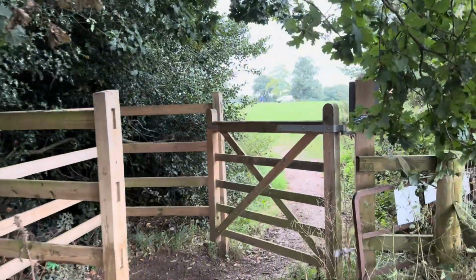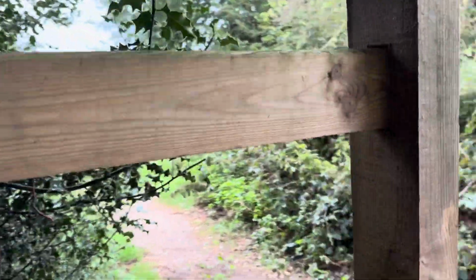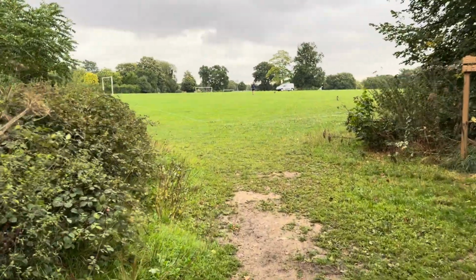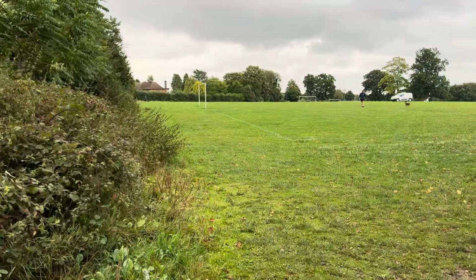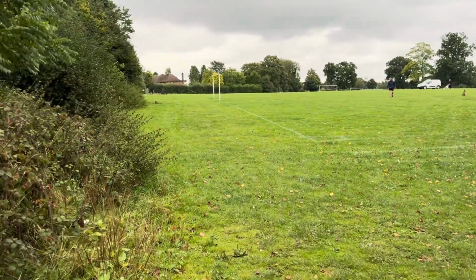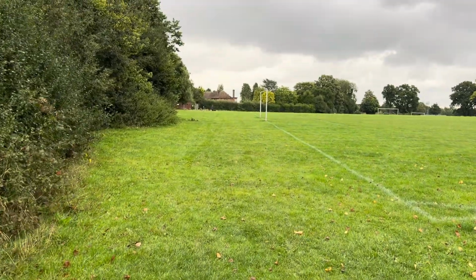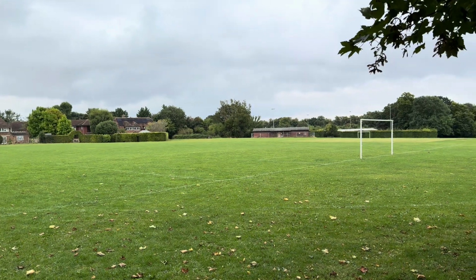And here we are, as if by magic, back to Rothamsted Park and the Harpenden Town Council area. And as I mentioned earlier on, there's a load of football pitches over there. We're over here now, where those football pitches are. There's also a cricket pitch there.